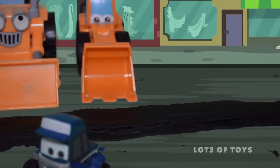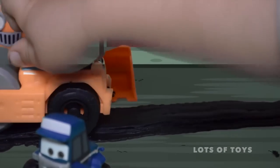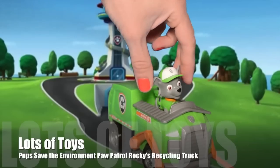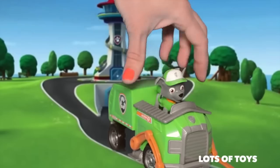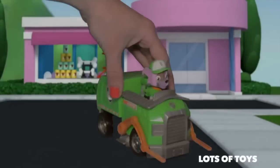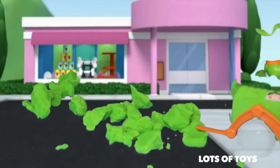Oh, Roland, there is a piece that you need to roll out. That's okay. Rolling up. Don't use it. Reuse it. Rocky has a new mission. He needs to go down to the pet shop and help clean up some garbage that someone has left lying around.